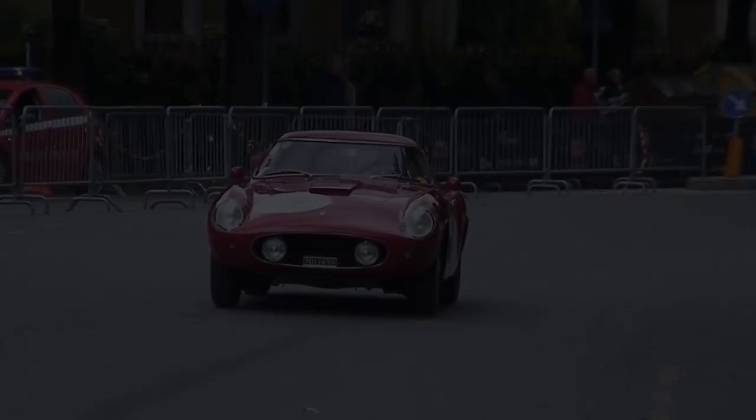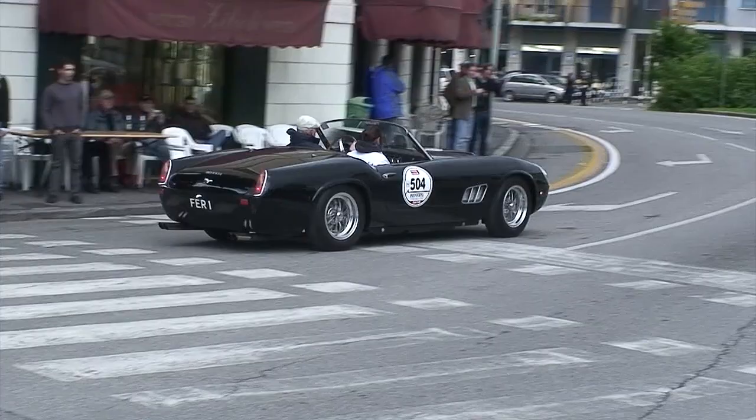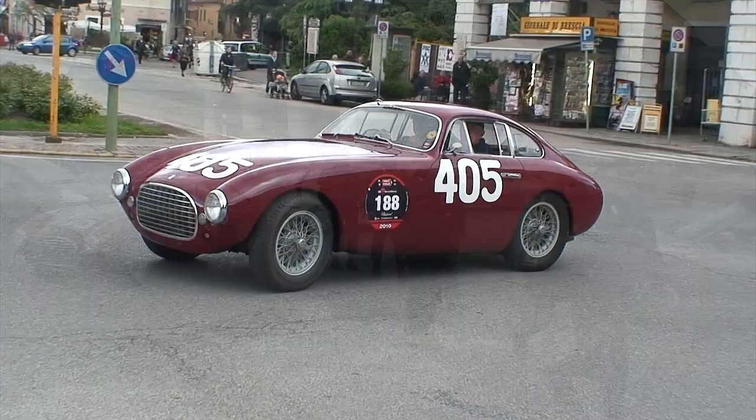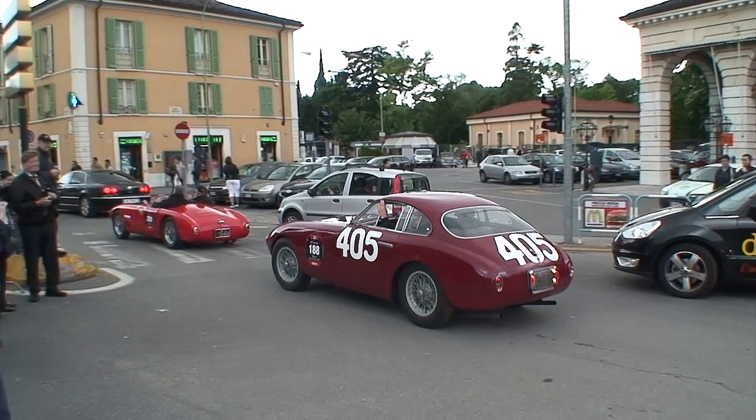Okay, we're at the start, and they're launching the Ferraris this year. Chaos runs supreme. These are cars that are going to queue up for the old car start lost in town. This is unbelievable. We'll explain the Mille Miglia someday. Now again, these are the Ferraris that are leaving before the older cars.